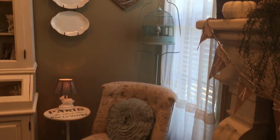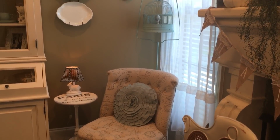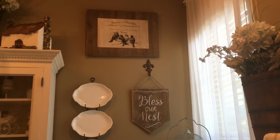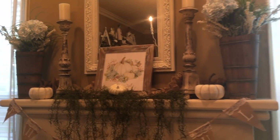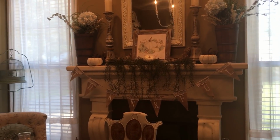So I've got my little bird cage over here in the corner with the chair by the fireplace. My little Paris table with the little lamp with the bunny. I've got Bless Our Nest above there, and then my little French Paris little cute picture up there. So I'm going to back up so I can go over to the other side and show you the other side.